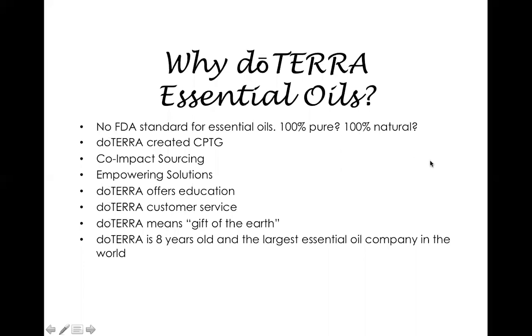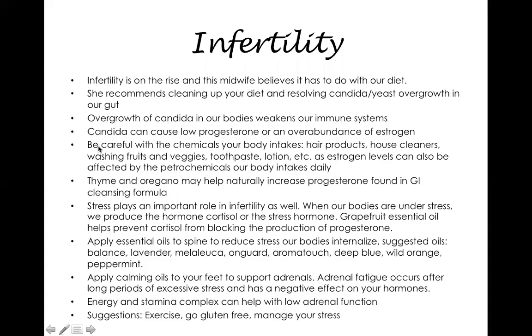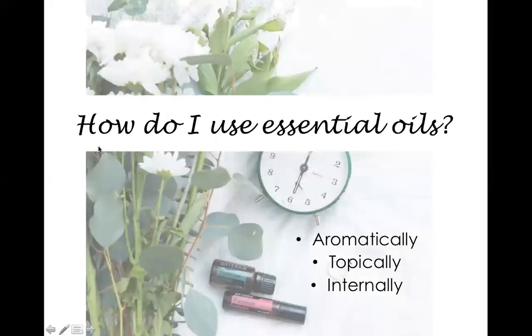So that's pretty awesome. I know most of you already have doTERRA essential oils, but there's a couple of people here that are new, so I wanted to make sure I went over the basics. How do I use essential oils? You can use it aromatically by diffusing it, inhaling it from the bottle itself, or putting a drop of essential oil in your palm and rubbing it. Careful not to get it on your fingertips because you don't want to get it in your eyes. Then just cup it over your nose and mouth and deep inhale. So that's how to use oils aromatically.